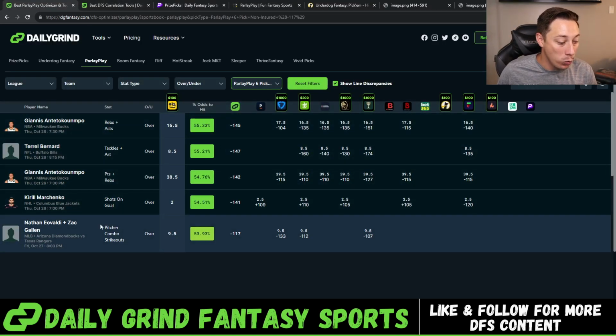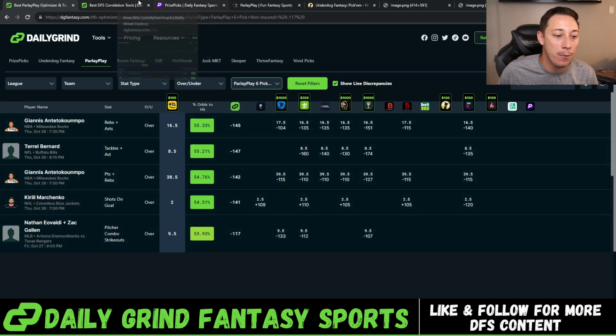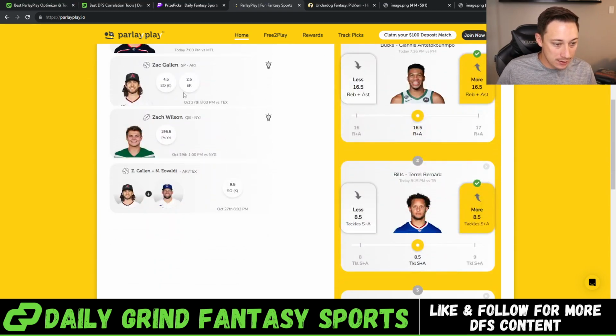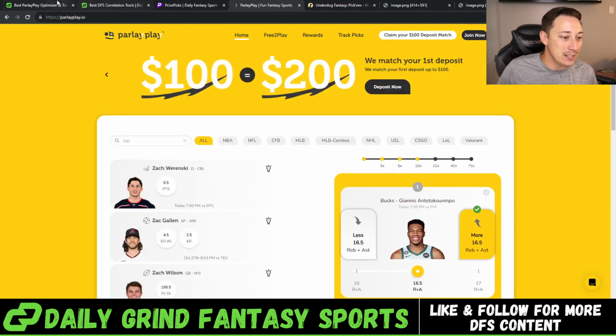Now we have some action for Game 1 of the World Series. Nathan Eovaldi, Zach Gallen, over 9.5 pitcher strikeouts, 53.93% odds to hit. Let's get that locked in. Maybe we get a little bit of a pitching duel in Game 1 of the World Series. Would love to see that.